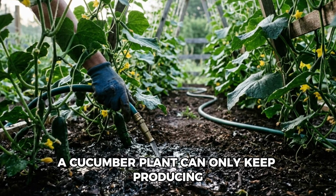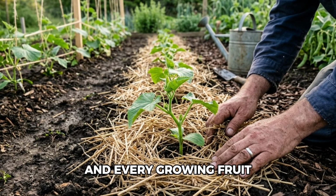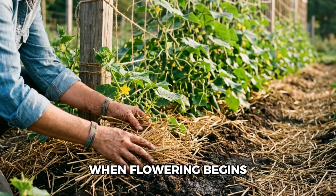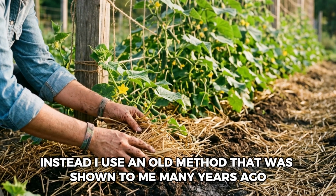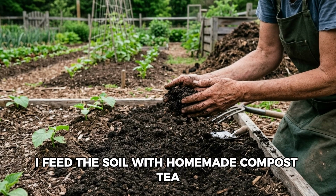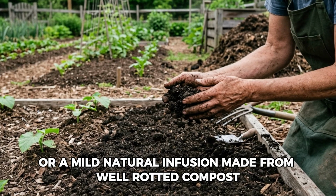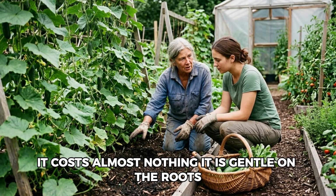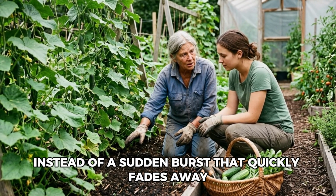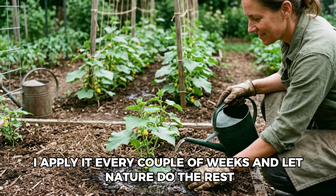A cucumber plant can only keep producing if it has enough strength to feed every new flower and every growing fruit. That is why I never rush to pour strong fertilizer around the roots when flowering begins. Instead, I use an old method that was shown to me many years ago. I feed the soil with homemade compost tea or a mild natural infusion made from well-rotted compost. It costs almost nothing. It is gentle on the roots, and it encourages steady growth instead of a sudden burst that quickly fades away. I apply it every couple of weeks and let nature do the rest.